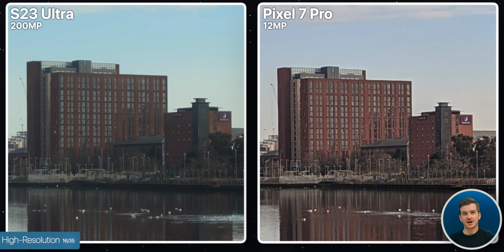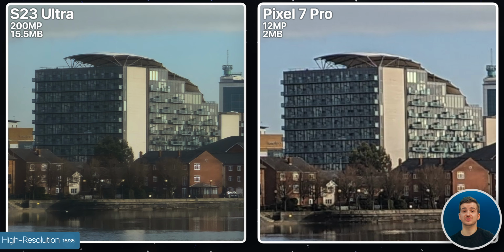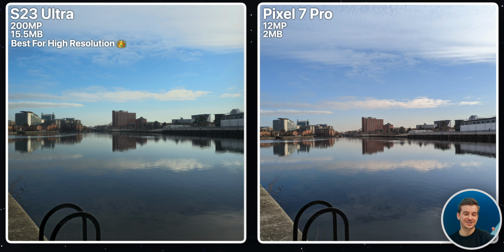And I gotta say, the file sizes are also interesting. The Pixel's image is only 2 megabytes in size, and the Samsung's is not 16 times larger as it should be, but only 8 times larger at 15.5 megabytes. But at the same time, you also get a significant amount of detail. So obviously, if you want to take loads of high resolution shots and then zoom in afterwards, well, it doesn't even compare. Samsung easily takes this one.